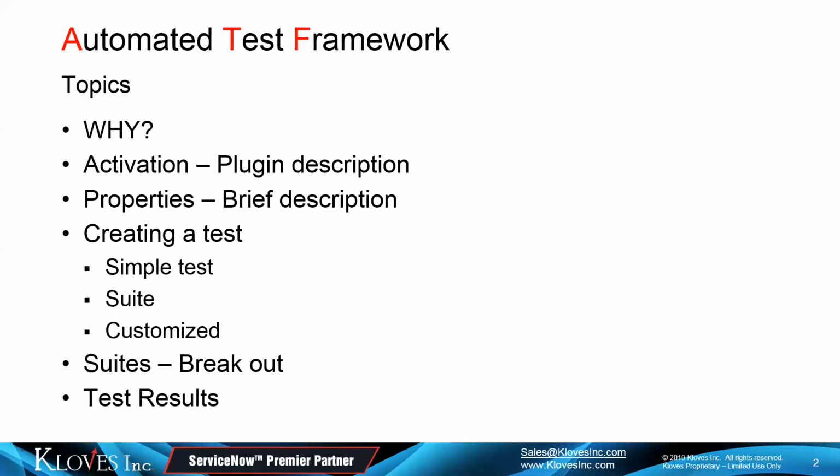What we are going to cover today is why would we even do something like this? It's kind of a quick explanation there, but also some of the basics. I want to get those covered as far as activation, the different plugins that are available, and some of the properties. They've added a few properties in the last couple versions, so I just want to make sure that everyone's aware of the new properties, as well as some specific ones that definitely need to be in different instances, and we'll cover that.